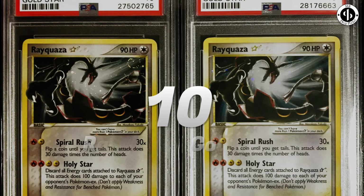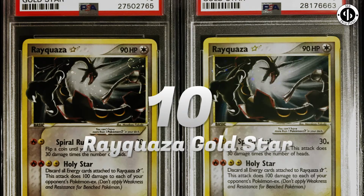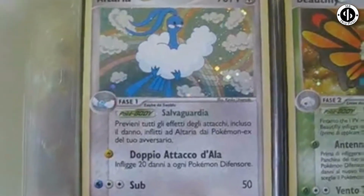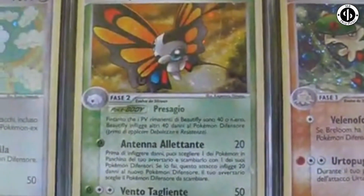Number 10. Rayquaza Gold Star. The first card on our list comes from the 2005 set Deoxys and is part of the coveted Gold Star line. The packs for this set go for over $300, and if you're inclined to open them, you could potentially grab a Rayquaza worth over 10 grand.